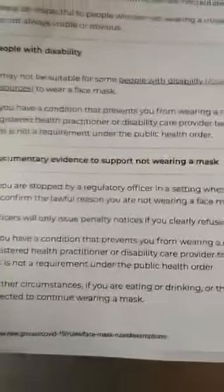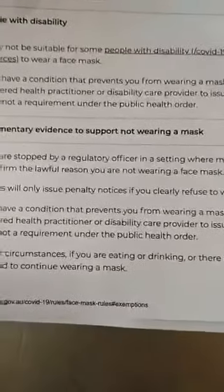So you can't ask a person, this is what it says, why they're not wearing a mask, because you've got to be respectful if they have a problem wearing a mask, because you don't know the medical history. So then it says the documentary evidence to support not wearing a mask. Yeah, exactly, Nadine. How the hell do you make any sense of this? How can you actually say, I know what's going on? If you're stopped by a regulatory officer, what's a regulatory officer? Is that a health officer or a medical officer, or is it a police person? It doesn't quantify it. You don't know.